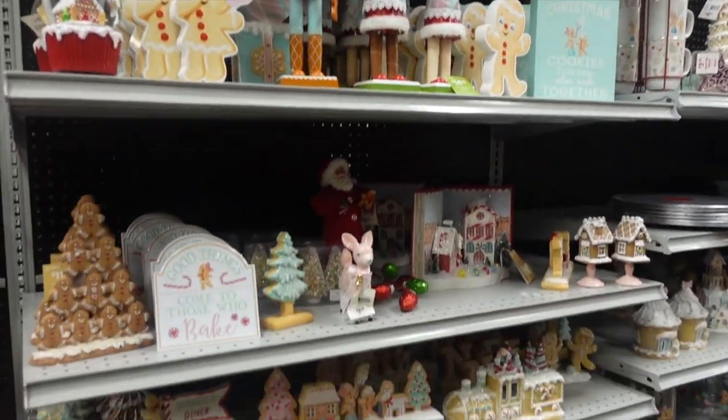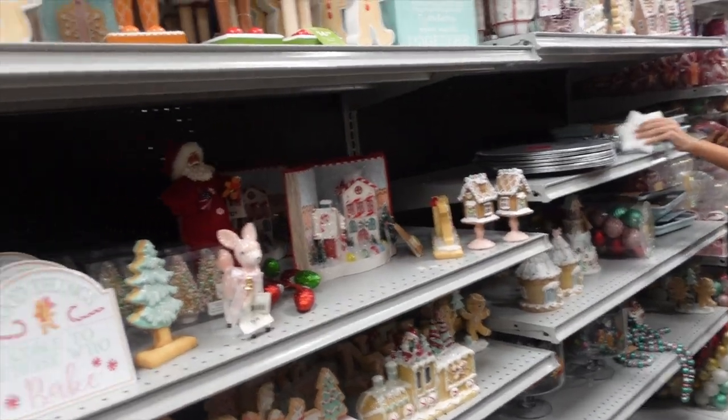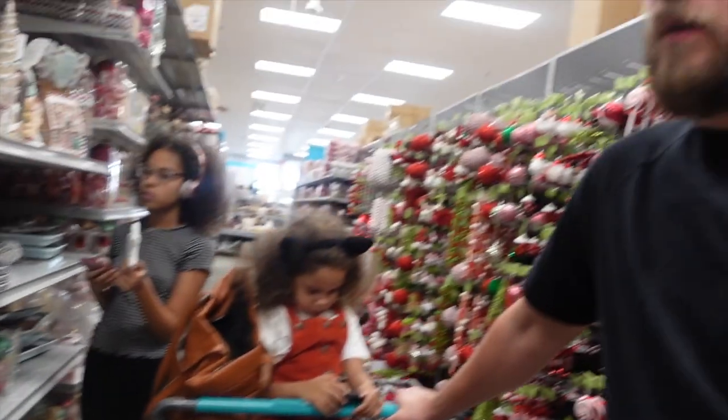What's so funny? You had it, you returned it, but it's still cute. Yeah, I thought I had too much gingerbread. But I think I'm gonna do gingerbread with green and white on the hutch this year. Oh, you seem so enthused about everything.